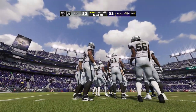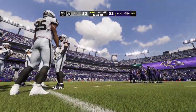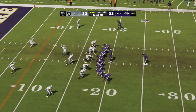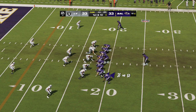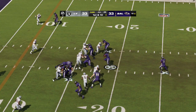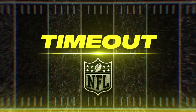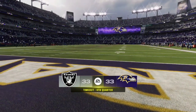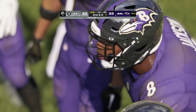2 timeouts still in their back pocket. It's 1st and 10. They'll run it again with Henry, and he'll get him inside the 15, down to the 14-yard line. The Ravens are going to use the 2nd of their timeouts. That'll leave them with just 1 remaining in this 4th quarter of play.